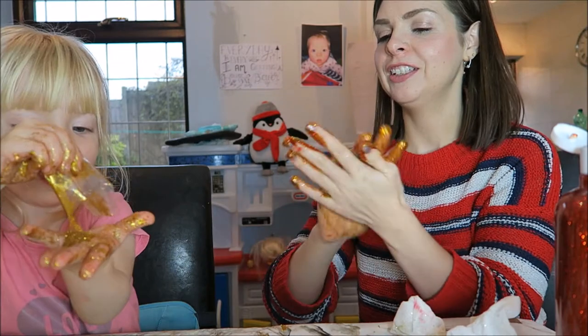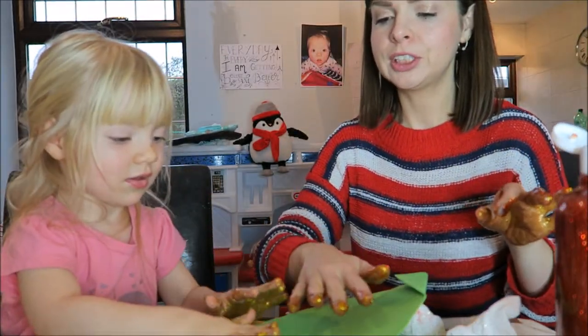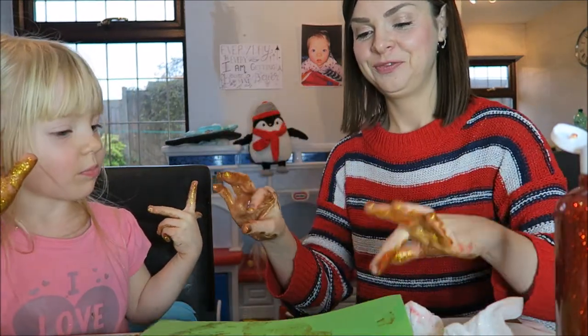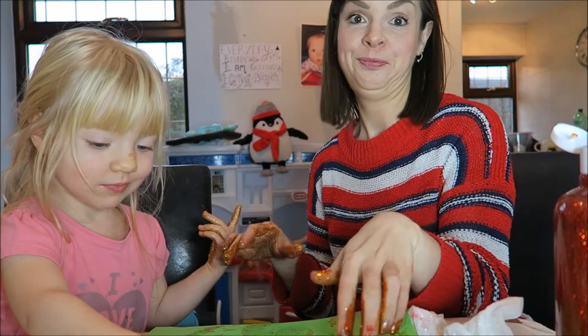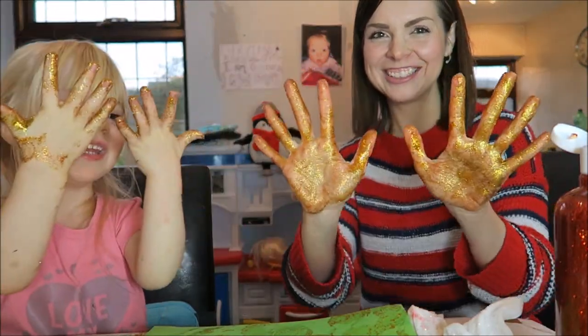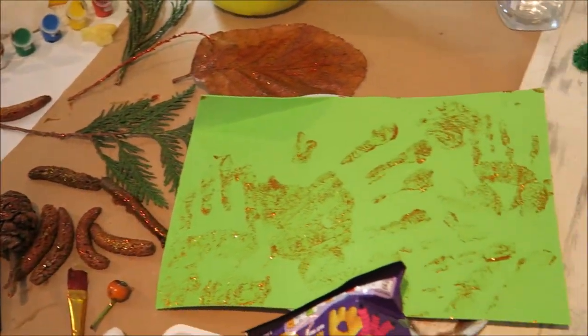Whoa. Rub your hands together. Put your handprint on there. I'm going to do mine, you do yours. Go. Lush. That's a tenner. Just a little bit of mess going on here.